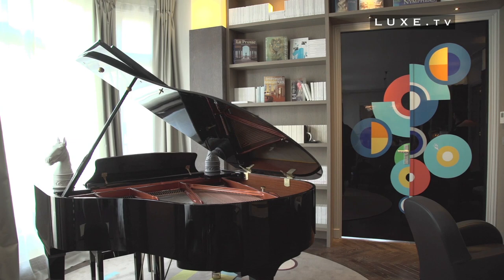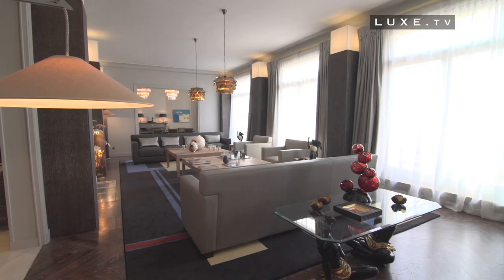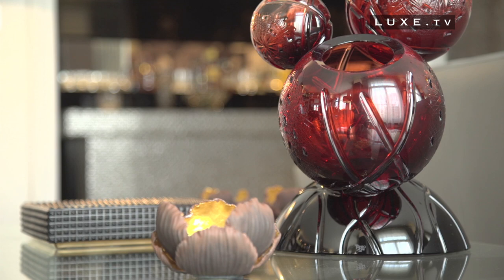Different from the Haussmann style that the designer is used to playing with for many of his other works, this apartment of over 300 square meters offers new inspiration and opportunities not yet explored by Gerard Faivre.